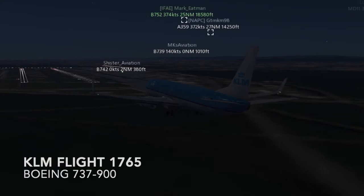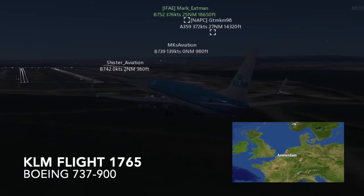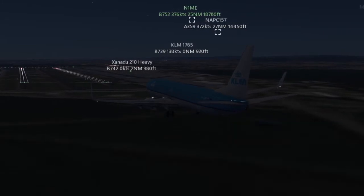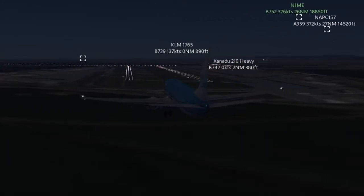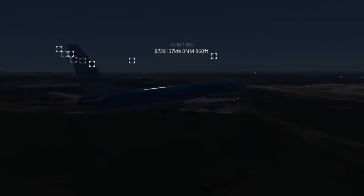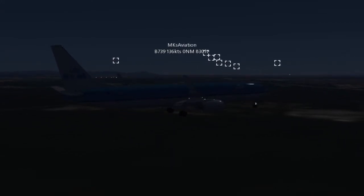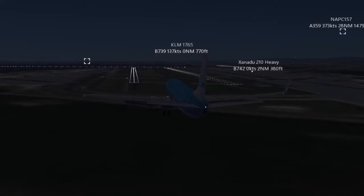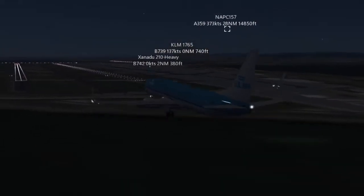Our next flight was KLM 1765 from Amsterdam Schiphol down to Frankfurt. Frankfurt was pretty busy. They had just had, I think, an event that had just gone through, so I was able to access the ATC frequencies of Frankfurt.